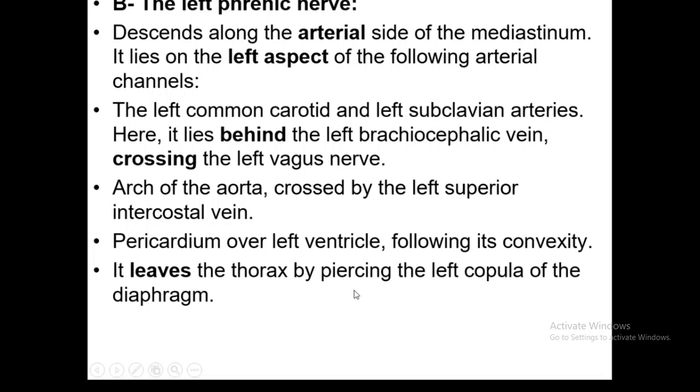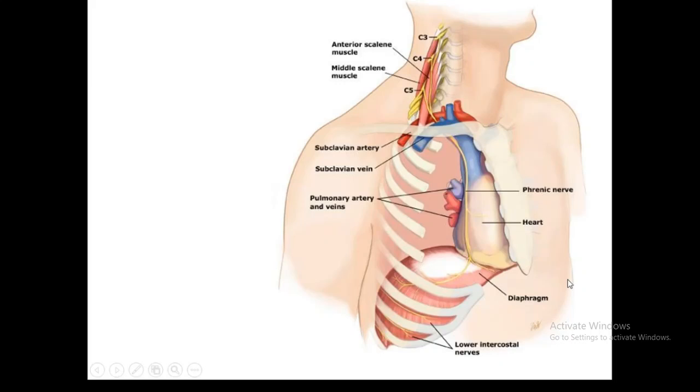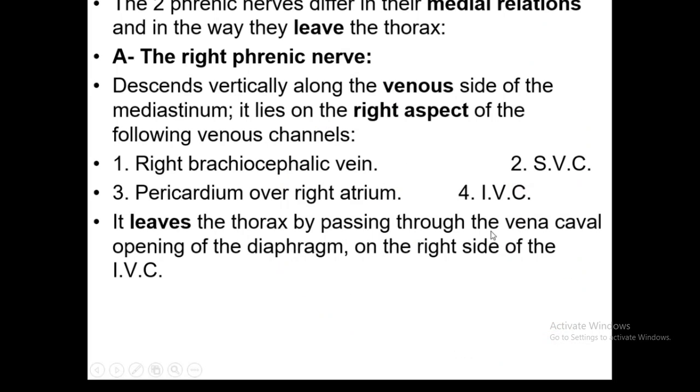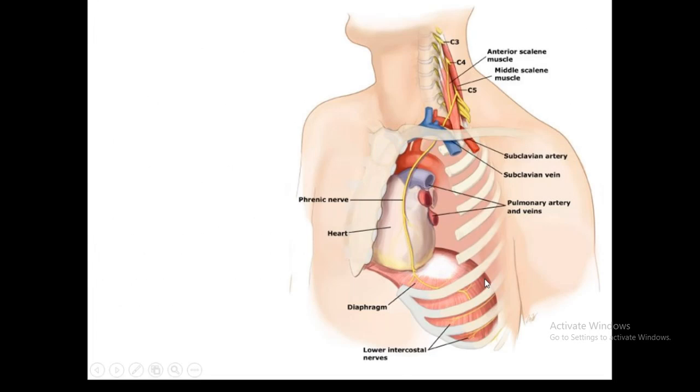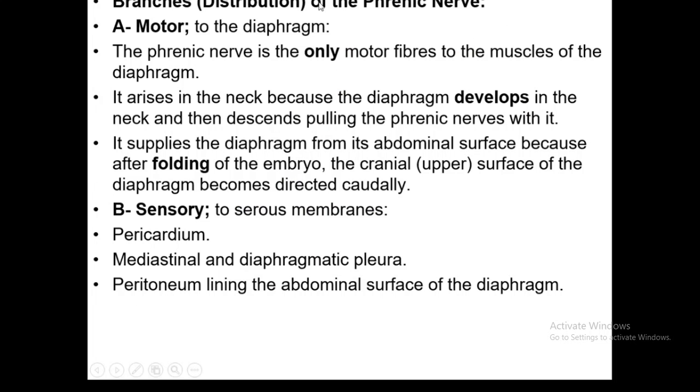It leaves the thorax by piercing the left cavilla of the diaphragm. If we see the right phrenic nerve, it leaves the thorax by passing through the vena cava. And this is an important difference between the right one and the left. The right one leaves the thorax through the vena cava opening, while the left one pierces the left cavilla of the diaphragm. Okay, what are the other branches?